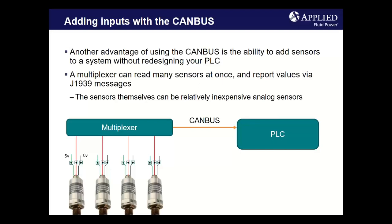Now, even if there is not a CANBUS counterpart, or sometimes what you'll end up seeing is the CANBUS version of a sensor or of a joystick is more expensive than anticipated. If a pressure sensor costs $50, but the CANBUS version of the pressure sensor costs $100, well, then you're probably going to look pretty hard at why you should be spending twice as much money on something that's still just telling you what the pressure in the cylinder is. So in a situation like this, you can consider using what we call a multiplexer.